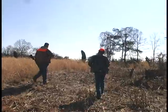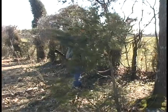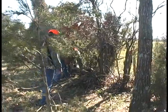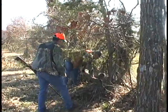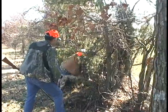That was the one that we busted up there by that tree, I think. Yeah. Oh, yeah, I see him. I'll get him, bird dog. Come on. Good boy. Come on. There's a fence there. Come on. I'll get him. There's a fence. Move.